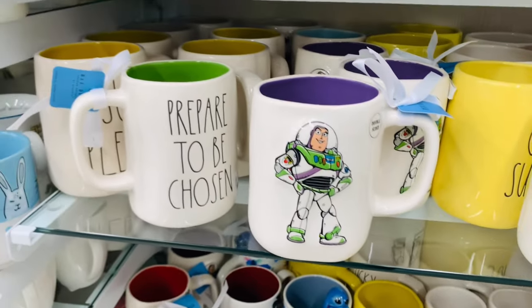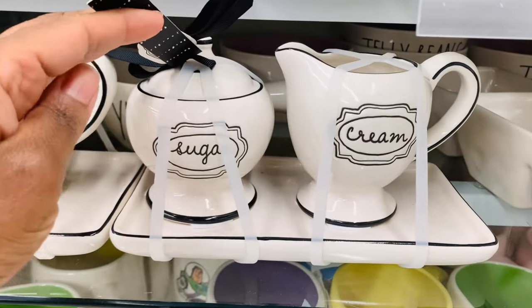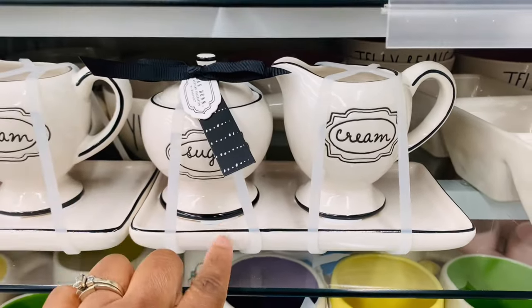These Toy Story finds, I know, are so very cute, and so is this sugar and creamer. Have y'all seen that before?